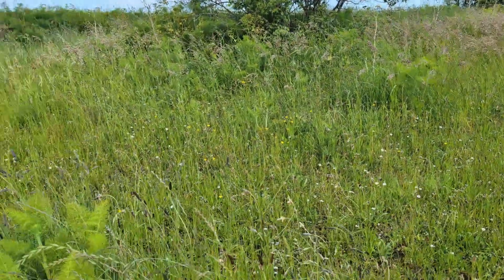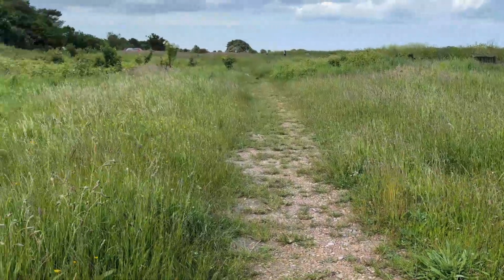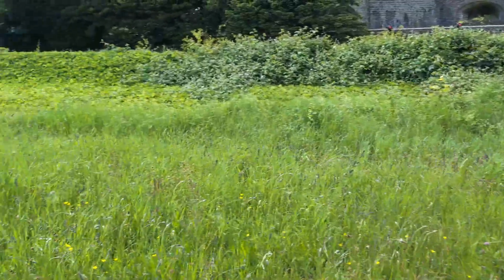Just after a little walk, and I just realized along here, all this used to be cut. But now I think they're letting it grow. I think they're doing all this rewilding. Hang on, I'll turn the camera around. Yeah, you can see it all here, how long they've left the grass. I'm actually on a little path, so I can't really damage anything, crush any flowers or anything.